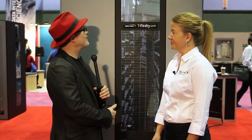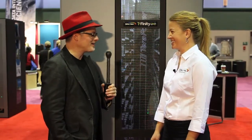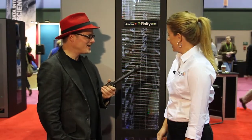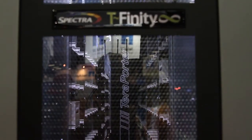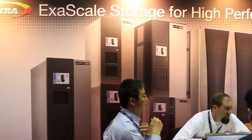Molly, you guys had a number of big announcements last week, and we're standing next to a gigantic tape library. How big is this thing? This library is a 6-frame T-Finity, and it stores about 15 to 20 petabytes of data. It's designed to scale all the way up to 3.6 exabytes of data, so it's Spectra's entrance into the exascale market.